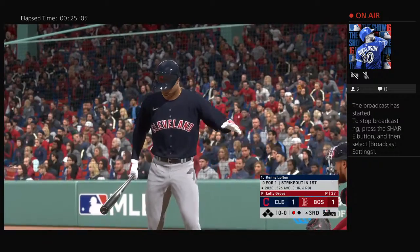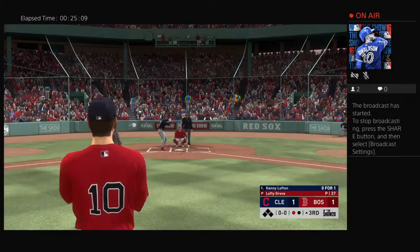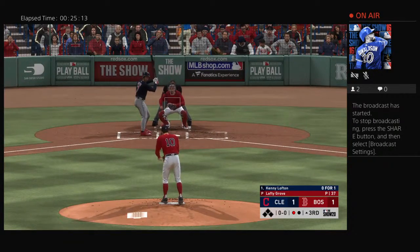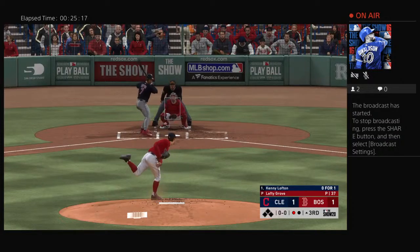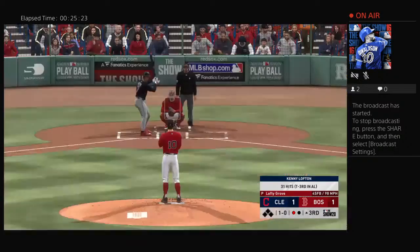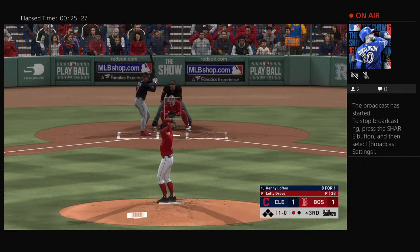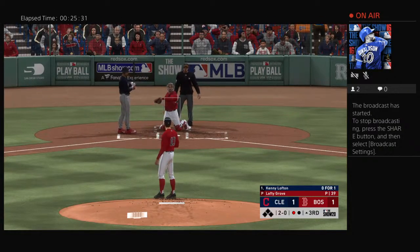Ready now, Kenny Lofton. He'll look to bounce back after striking out his last time up. Yeah, in today's game, certainly you don't get completely reprimanded for too many strikeouts, but no one likes to go down looking. Expect him to be a little bit more aggressive at the dish this AB. 1 ball, no strikes to count. A 1-0 delivery. 2 balls, no strikes.